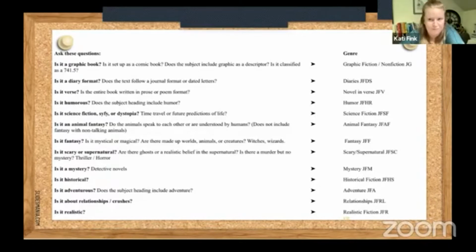Is it in verse? It went into novel in verse. Is it humorous? Into humor. Is it science fiction, sci-fi, or dystopian? Is there time travel or future predictions of life? That automatically became science fiction. And as you can see, as we were weeding out where each book went, if it went into one of these first genres, it did not end up in a secondary genre. So if a book was humorous, but it included magic or it included dragons, it still ended up in humor because that question came first.